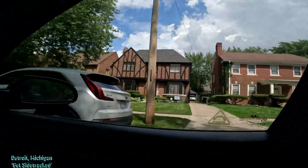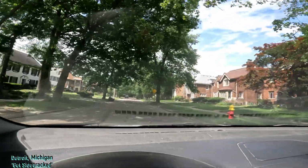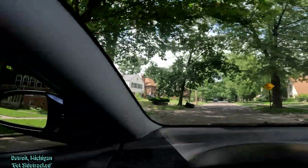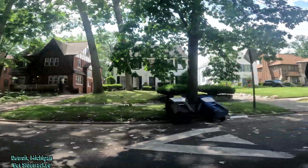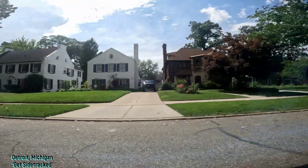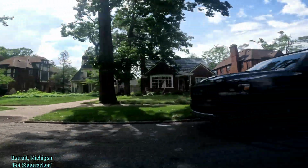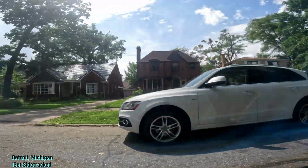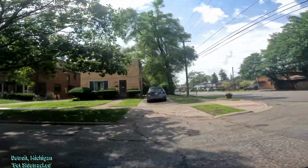Speed bumps everywhere in here. Bump, bump. Okay. So I am going to navigate towards Sherwood Forest.